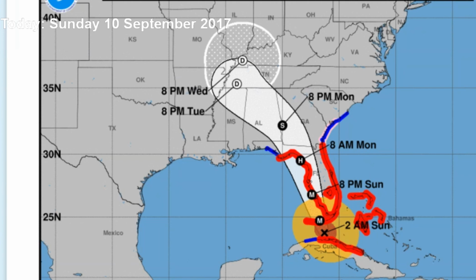Hurricane watch in effect for north of Fernandina Beach. Tropical storm warning in effect for west of Indian Pass to the Okaloosa-Walton County line and north of Fernandina Beach to South Santee River. So those are the present watches and warnings for tropical storm, hurricane, and storm surge for those areas.